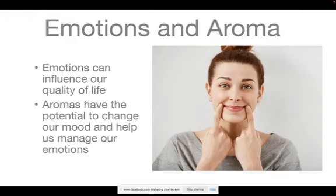So first, I think it's really important that we understand emotions and aroma, because so much of autism is emotional, right? Whether internally they have emotions that they can't share, or externally they can't express themselves. They don't like people touching them, or different feelings. And so emotions can really influence the quality of their lives, anybody's life. Even myself, when I wake up and I'm not feeling happy, how can I change that emotion using aroma? Aromas are amazing, and of course we're talking about pure essential oils. They can help our mood, our sleep, our focus, and keep us motivated. It's just amazing how they work.